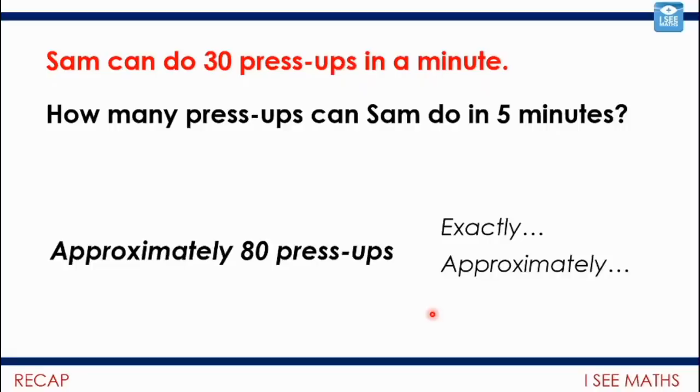Well, I have to say, unless he's much stronger than me, if you can do 30 press-ups in a minute, I think in the second minute you wouldn't be able to do another 30 because your arms would be too tired. And then the minute after that, you'd do even less. My guess in this context is Sam would be able to do about 80 press-ups in 5 minutes. And again, you might think it'd be a little bit more, a little bit less. But I think in this context, we could agree it wouldn't be five lots of 30, because eventually his arms would just get too tired.